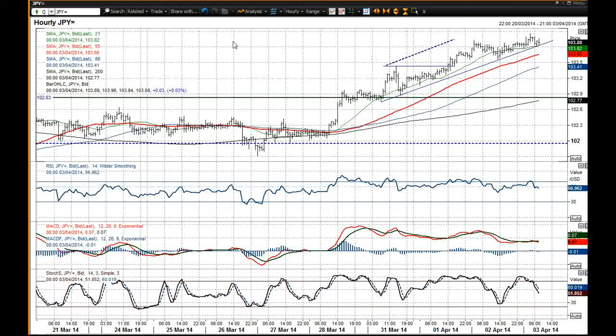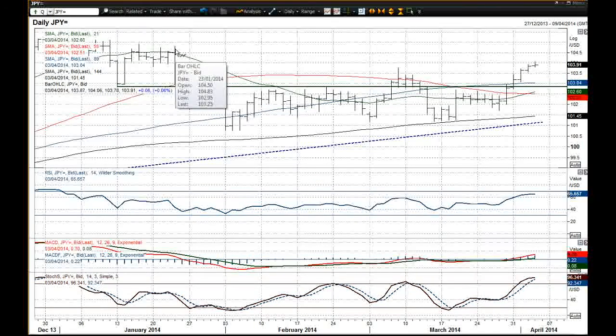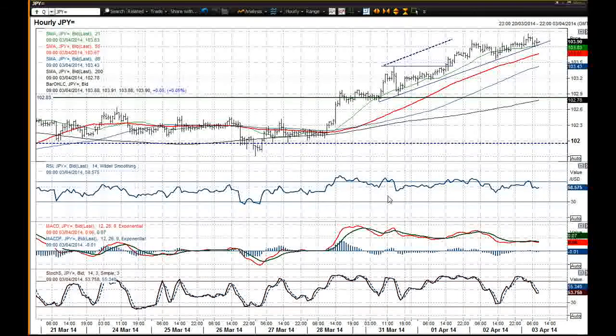As I said earlier, the outlook remains very positive on this chart, moving towards 104.83. There's no real reason why it shouldn't move there at the moment, but the strength of this run higher is beginning to arguably run out of a little bit of steam, although it does still remain in positive territory on these momentum indicators. Just the early signs of a potential calming down of this run higher.